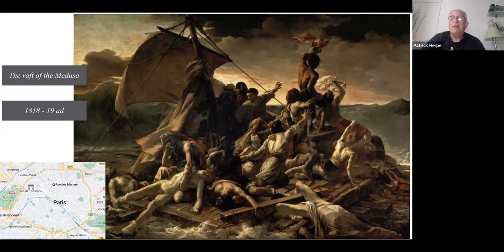Of course, a lot of them died and there was no food. So they had to resort to cannibalism. This is a true story. Only 10 survived. And Géricault interviewed 7 of them and he put them into the painting. So it's a very, very realistic painting.